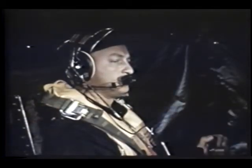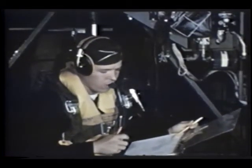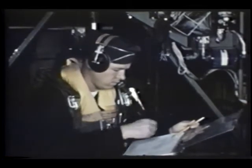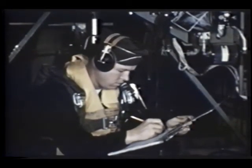AC to Weaponeer. How's the IFI coming along? Weaponeer to aircraft commander. IFI proceeding satisfactorily. As you carefully check off each item of the in-flight insertion, Captain, you can tell that the preparation of the King weapon is moving along on schedule.